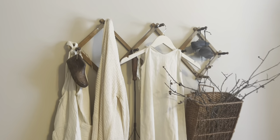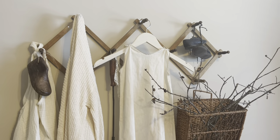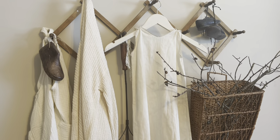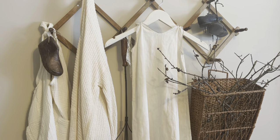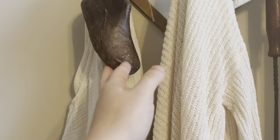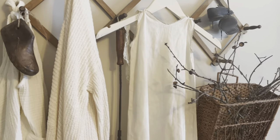Surprise, surprise. I have another accordion rack. I just told you I love decorating with these. It's so easy. You don't have to put a ton of holes in your wall and you can change it out however you want. But like I said, very neutral for this time of year. So I just kept things very simple.